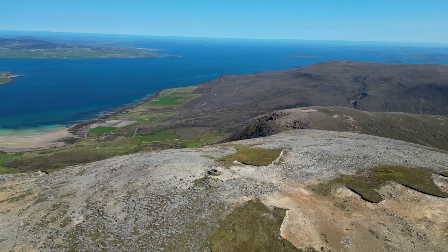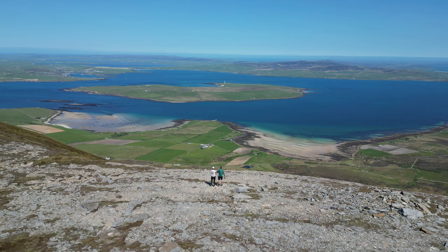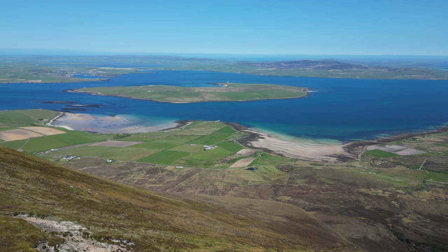Hoy got its name from the old Nordic word for high, and on a clear day like this one, from the summit of Ward Hill, you can see nearly all of the Orkney Islands.